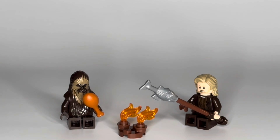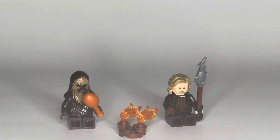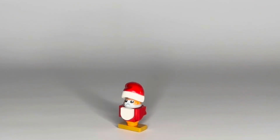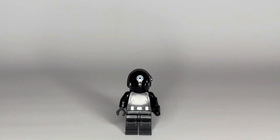There's even this buildable campfire, so I'm pretty certain that these did come from an advent calendar, and they'll make nice additions to my collection. Moving on from them, we also have this holiday porg, which is pretty cool. I know for certain that this was one of the figures that I was missing from one of those advent calendars, so it's nice to see that come full circle. I think this is also the first and only porg I have in my collection, so that's nice in its own right. And then we've got this Imperial Gunner.